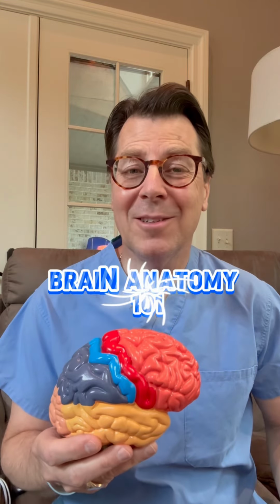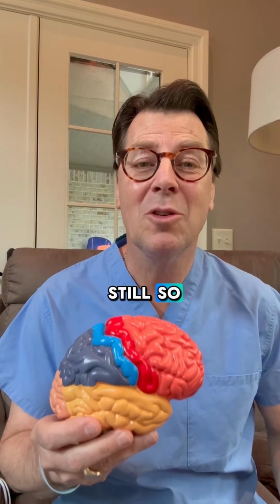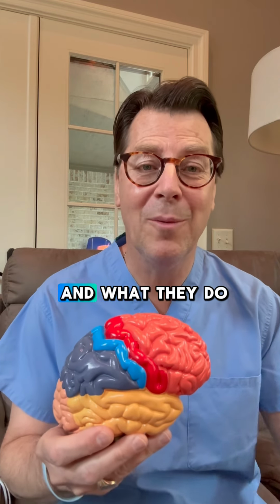The human brain is like a supercomputer. I mean, it controls everything about us. And yet there's still so much to learn about the brain. As a neurosurgeon, I actually could teach you a little bit about the brain if you'd like to learn. And what I want to do is show you the lobes of the brain and what they do.